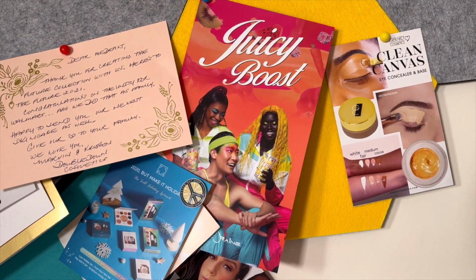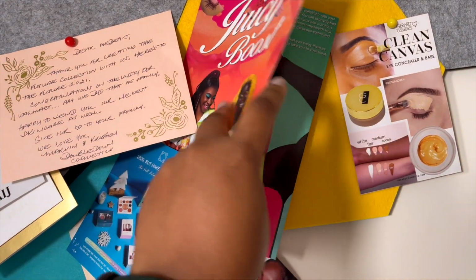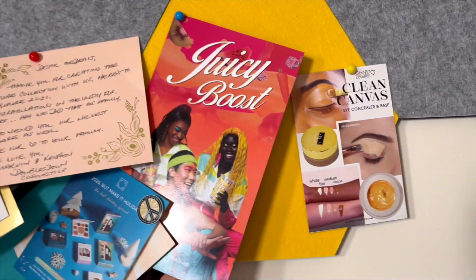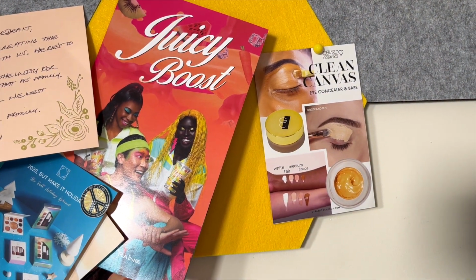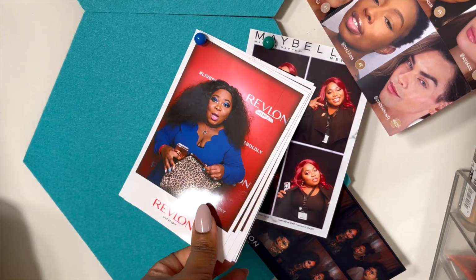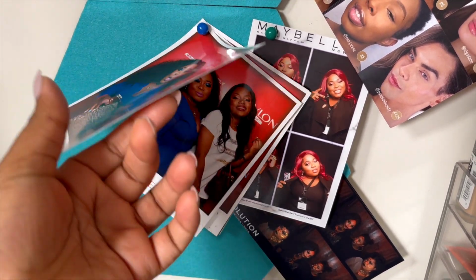And then part of the Colored Rain Juicy Boost collection, we've got this little booklet that has different juices that you can make. So sometimes I do like to make juices. That's my little eye on the clean canvas flyer from Gerard Cosmetics. And then these are some older events, and I'm talking about a couple of years now. This was at Revlon, so so fun.